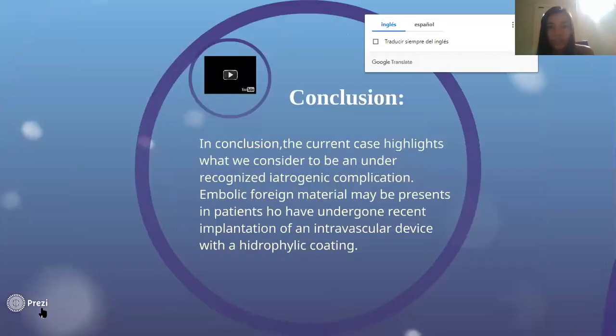In conclusion, the current case highlights what we consider to be an under-recognized iatrogenic complication. Embolized foreign material may be present in patients who have undergone recent implantation of an intravascular device with hydrophilic coating.